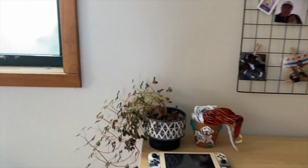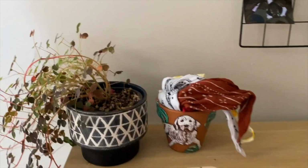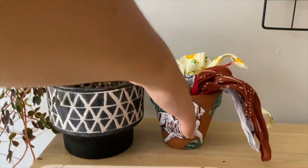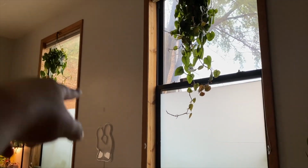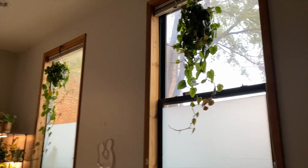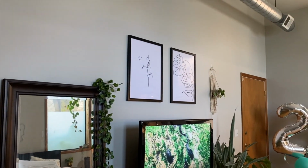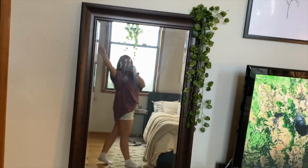Panning down, this is my desk. Not really any plants besides this oxalis variation. Very cute. And that's Ralphie. I don't know what plant to put in here, but his bandanas are in here right now. Panning onto these windows. These windows are huge, but it bothers me that they're not the same. Whatever, I'll live. And then I just have 2 heartleaf philodendrons right there. And then on the other side of this wall, I have some more prints that I made on Staples. And then again, there is me.